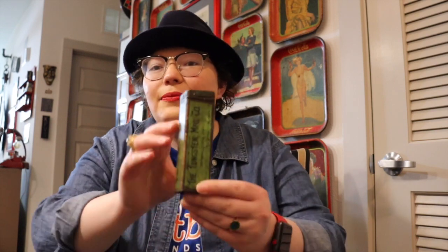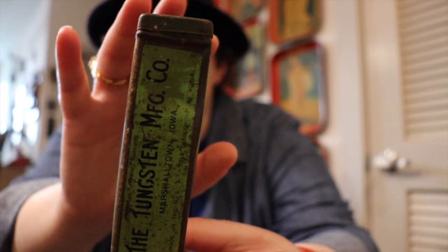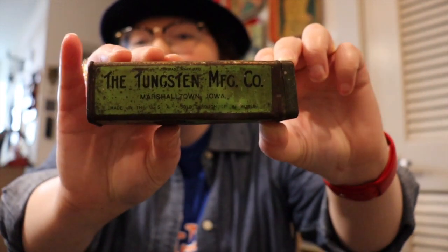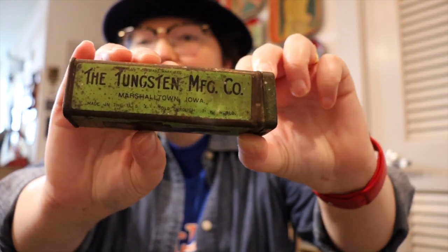Now, I also got some other fun advertising, and anything with cool graphics just sucks you in, and you gotta have it. And this piece, I believe to be from the 1900s. It is an old Tungsten Manufacturing Company tin. And when I did some research, I found out that these spark plugs were used in tractors. Now, this is made out of tungsten metal. The spark plugs inside would have been tungsten metal. And they don't use those for spark plugs anymore for a number of reasons.